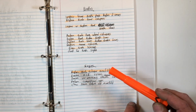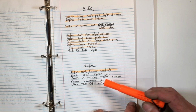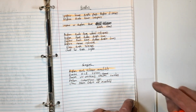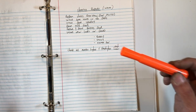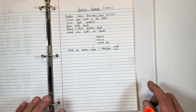Engine things to do, we're going to perform a compression test on it. Check out the engine to see if it doesn't smoke when you fire it up. And I just want to know the strength of our engine there. Clean up all the mouse debris. And things to do to the body on the outside so it looks good. So many things to do before we can go camping with it. I can't even bar hop with the thing yet.